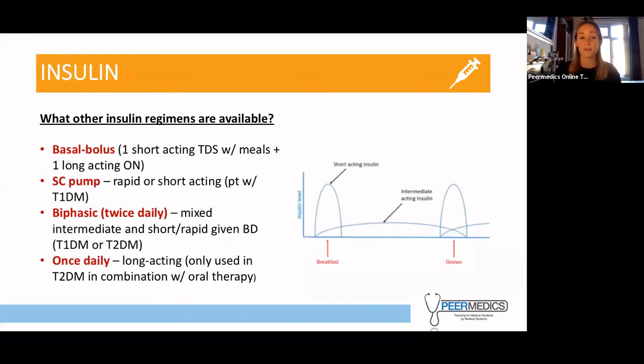So there's the basal bolus that we've been talking about, the continuous subcut pump, which is normally a rapid or a short acting, and that's usually a patient that has type 1 diabetes. The biphasic or twice daily is where those mixed insulins are used. So you give this twice a day, that can be either in a type 1 or a type 2 diabetic. And then there's once daily as well, so that'll be a long acting. This is only usually used in a type 2 diabetic in combination with oral therapies such as metformin, sulfonylureas, that kind of thing.